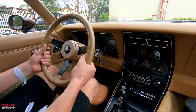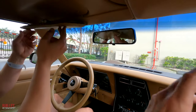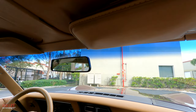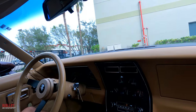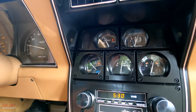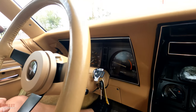Feel it? It's nice. You do have a telescoping wheel, so you can adjust it. The steering wheel is really nice and soft. You've got your little visors here. Your interior lights are working as they should. You've got great oil pressure, so we have 40 pounds at cold right now. Great voltage. The temperature is starting to rise here. Oil temperature is still cold. You have cruise control, power windows which operate.